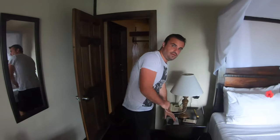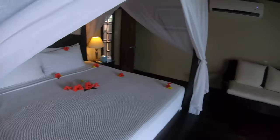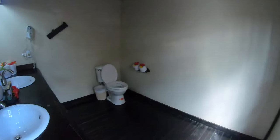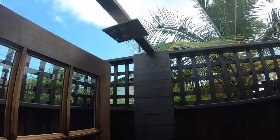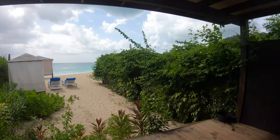Room tour, this is the entrance. Oh, you look good on the wide angle lens. Yeah. You look skinny. Slimline. Slimline. And we have a bed and a little chair and a bathroom and outdoor showers. I love an outdoor shower. Double showers, so that's good. Ooh. Beach views.